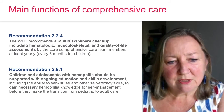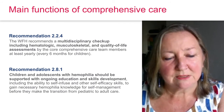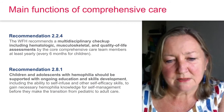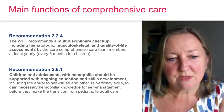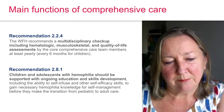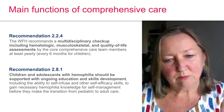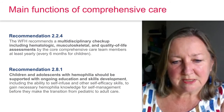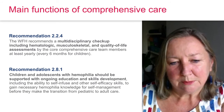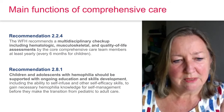And here the WFH recommends a multidisciplinary checkup, so talking about having the team seeing the patient, not just one person. That includes haematology, so your blood tests, your physiotherapy, doing some kind of musculoskeletal assessment, and quality of life assessments. And that should be done yearly and maybe every 6 months for children. Just to focus here on quality of life, that does not mean you've got to do a formal quality of life assessment using a validated questionnaire. That's about talking to family and people with bleeding disorders about how they're coping, how is life, what can we be doing to make things better for you.